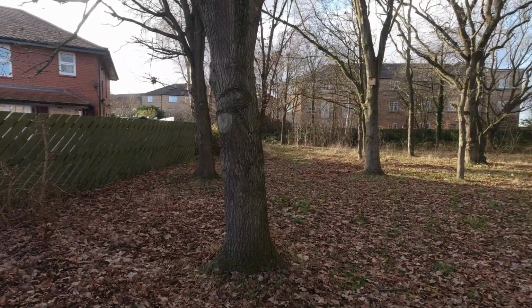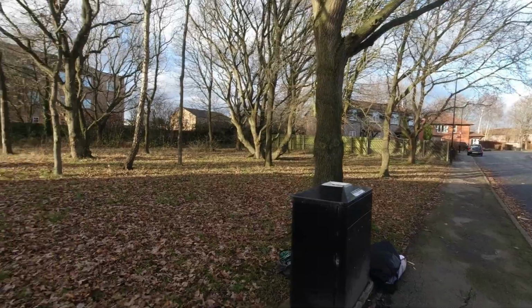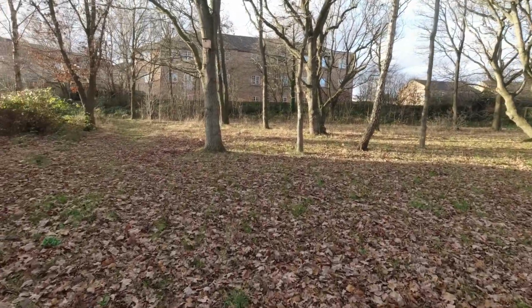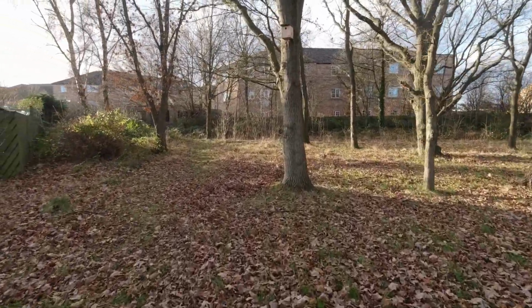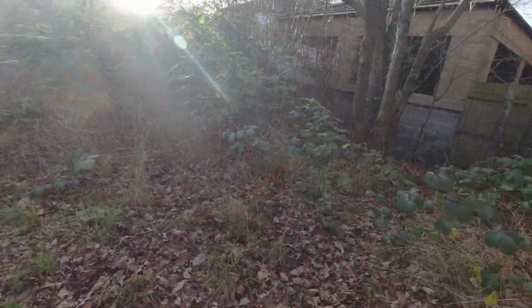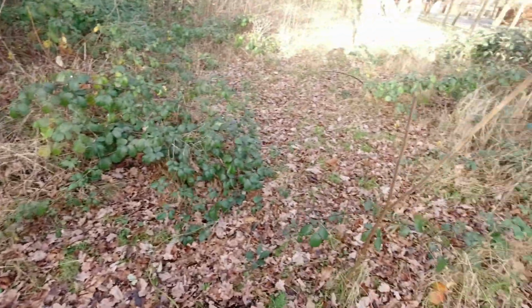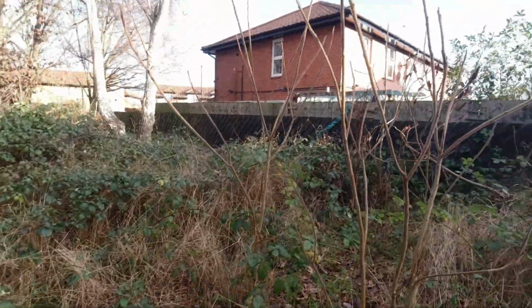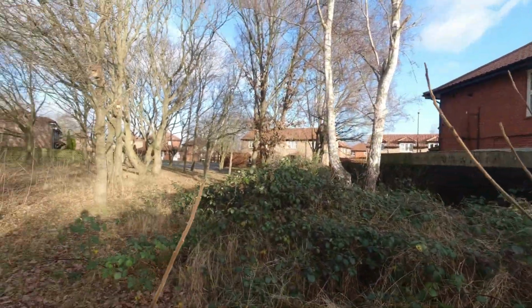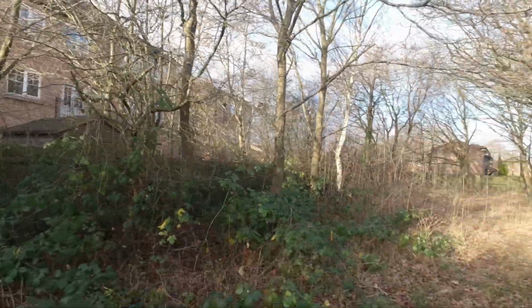Whenever I see bits of flat ground like this sandwiched in urban areas, I do get the urge to stick a tent up. I'm going for a nosy, see if there's a quiet corner, see if we can get away with it somewhere. See, that is a really nice quiet corner. Only problem is, look, you're surrounded by observers.